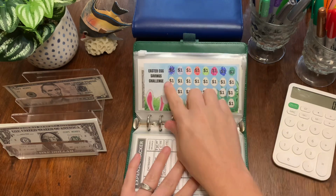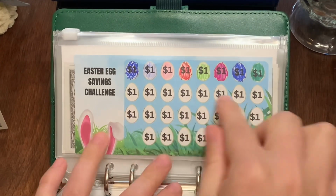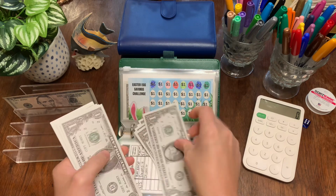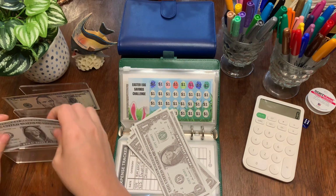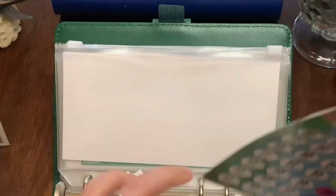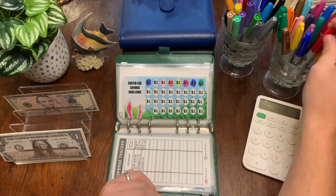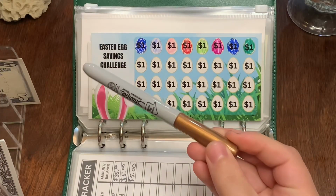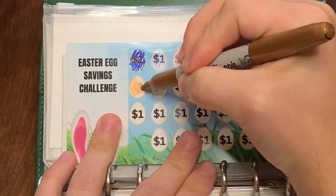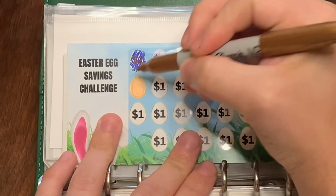So next we have the Easter egg saving challenges. So I'm gonna be putting $8 in to cover this whole row. So we're gonna go 1, 2, 3, 4, 5, 6, 7, 8. All right. Now I just have to figure out what colors I'm gonna do the Easter eggs. Let's see. I was thinking about using maybe a gold egg. Do you think gold would be kind of cool? Let's do that. Gold is pretty cool, but it does cover up the one. But we already know that each egg is $1, so it doesn't really matter at this point.